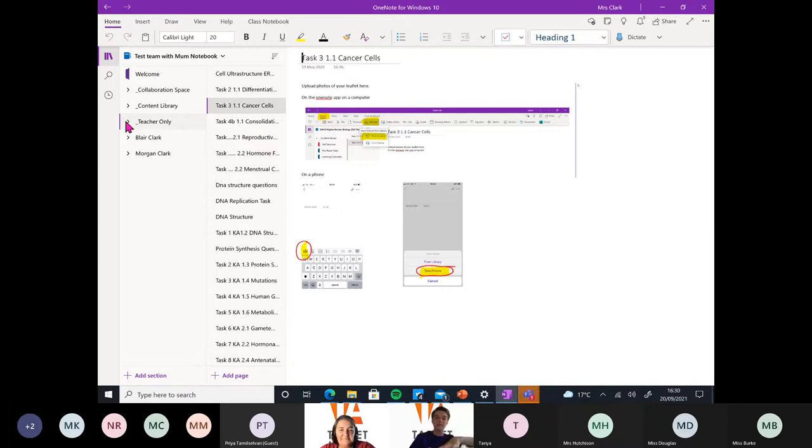So that's the teacher only section. And then what you've got is your students. Now, I'm the teacher here, so I've got all my students here, Blair and Morgan, and they've got all the sections. Remember, Amanda said there are the ones that come up as default: class notes, handouts, homework and quizzes. I've actually added two: one that says assessments and one that says teams tasks. The only people that can see that notebook are Blair Clark, me, and the other teachers in that notebook. No other students can see that. They will only see their own notebook.